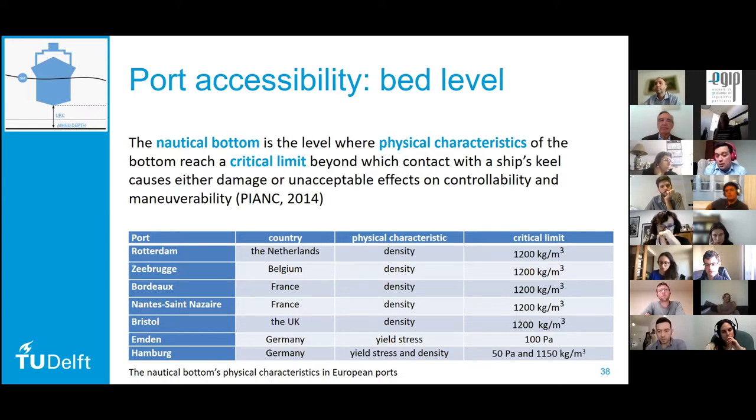Talking about physical characteristics, historically density was used as a physical characteristic. And talking about critical limits, Port of Rotterdam also defined 1200 kilograms per cubic meter as a critical limit, and other ports supported and followed this characteristic and limit. However, that was an exception. It was the Port of Hamburg who decided to switch to rheology.